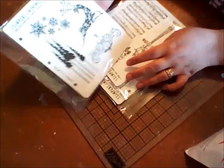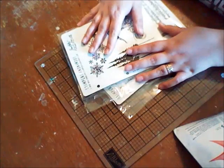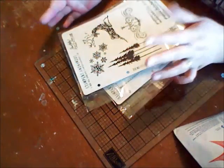And I don't have very many Christmas stamps, so when I saw these Tim Holtz stamps and they're brand new, never been used stamps, I was like, oh, I can't pass these up, because Marie, one of my Facebook crafty friends, was showing off all her Stampers Anonymous stamp sets, and I'm hooked now.